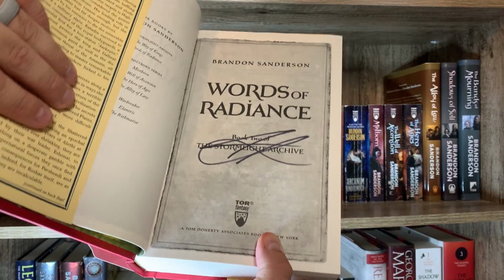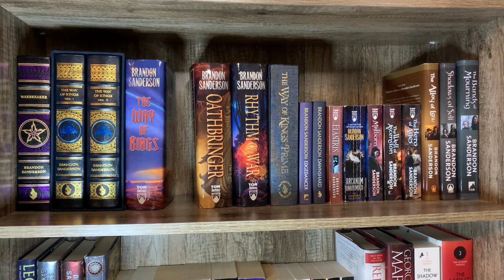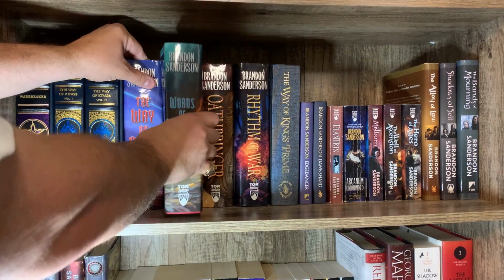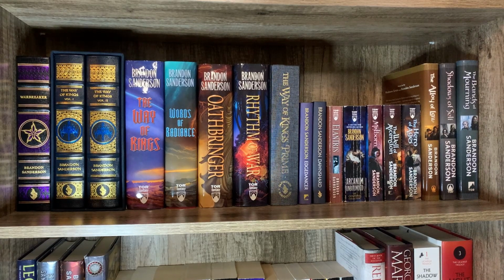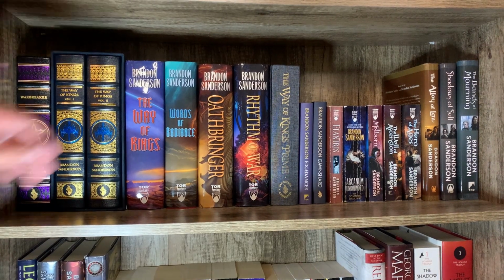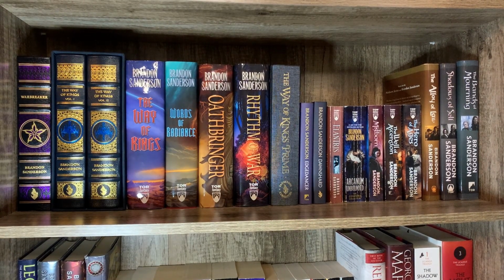Let me double check. I'm gonna pull this off the shelf. Yeah, this one is signed. Yeah, my Words of Radiance is signed. So yeah, again, I just love anything Brandon. Whatever he writes is just pure gold. Going on, I got Wax and Wayne Prime. I got this with the Kickstarter, and same for Dawnshard. And I also have a hardcover of Edgedancer.